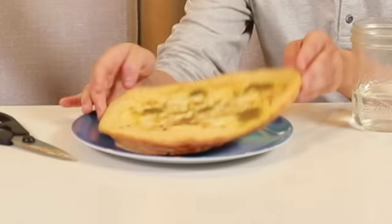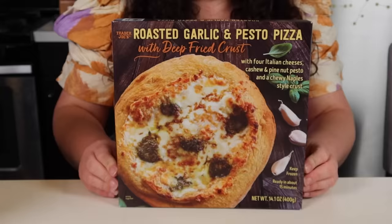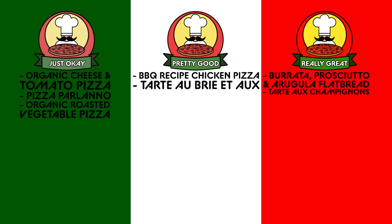Oh, okay. Ooh, Kristin, enlighten me. What is this very hard disc? It's apparently a pizza. Roasted garlic and pesto pizza with deep fried crust. You know what this tastes like? It tastes like those little hors d'oeuvre garlic breads that you can dip in your pasta sauce. I think if you think of this as a pizza, you're not gonna be happy. But if you think of this as a flatbread you get to eat before the pizza, I think you'll be exceptionally happy. This is a pizza that should be rebranded as an appetizer. Weird disc with little dots on it, pretty good. Pretty good.